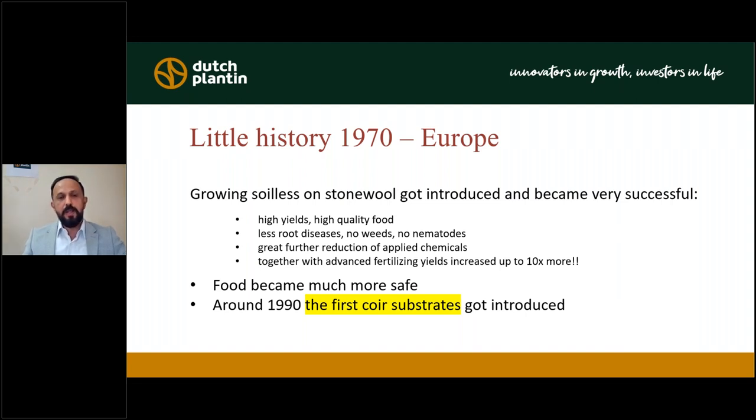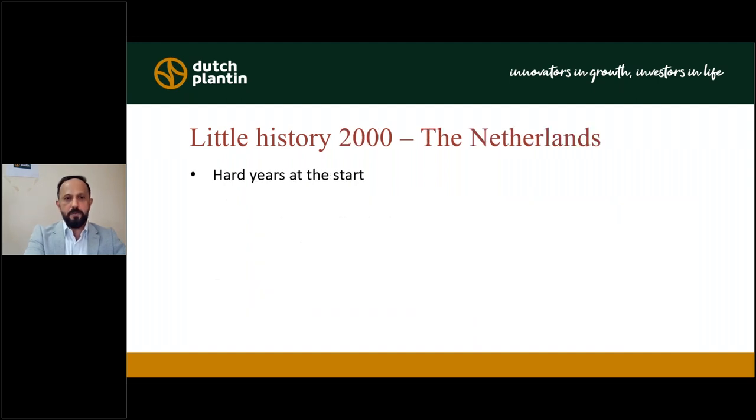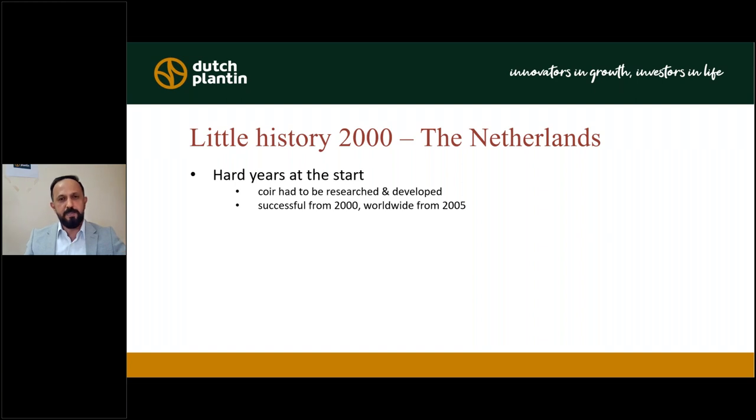Two things developed the growth of coir substrates from 1990: first, the rose growers in the beginning; second, the efforts and technical support by RHP. These two efforts have steered the growth of coir into what it has reached now. By the early 2000s in the Netherlands, coir was getting research and development know-how from the growers and from RHP. Different trials and experiments were done, and the knowledge was later shared worldwide from 2000 to 2005, to help develop growing using coir in a better way.